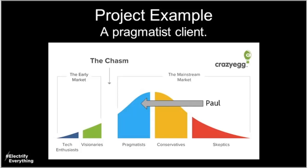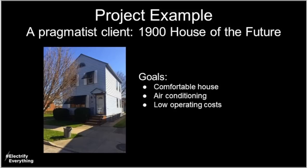So Paul bought another house, which is the 1900 House of the Future case study on the Energy Smart Ohio website, and I'll have a link to this at the bottom. Paul had 3 goals. It was really pretty simple. He wanted to have a comfortable house. He wanted to have air conditioning, and he wanted to have low operating costs. So he's retired. It's now a fixed income for him. He bought this house largely because the annual taxes on this house were just a hair more than the monthly taxes on his other house. So he moved here because it's cheaper, and it's also the neighborhood that he grew up in. And it's just a little house, a little 1,300 square foot joint.